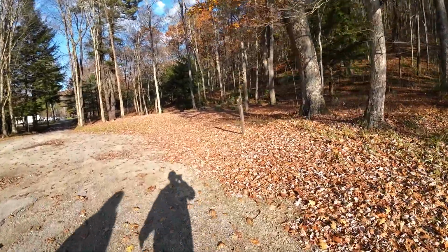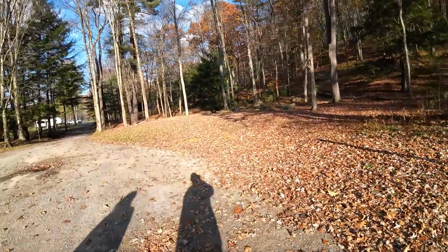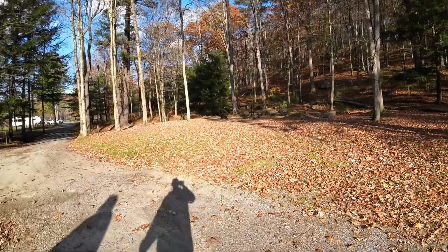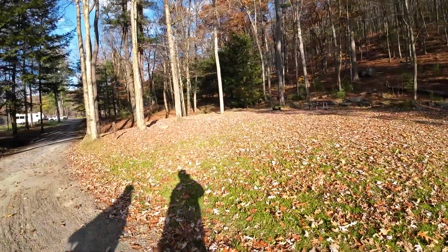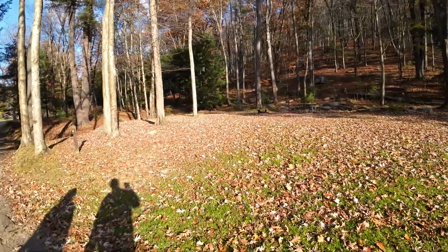Okay, here is site 42, another tent site, non-electric. And it's not too bad of a site. Get some afternoon sun to help dry things out. See a couple trees there you can put a hammock up on.